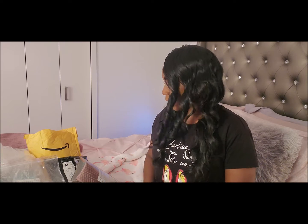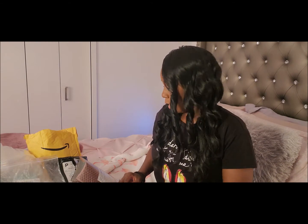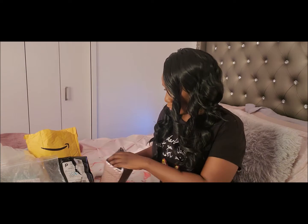So let's get into the haul, or inventory haul. Okay, where to start? As you know, for your lip gloss business, you need pigments and things like that. So I decided to support small businesses, and I'll definitely do a haul. I'm gonna do a separate video of all the businesses that I supported, but right now I'm just showing you what I got.